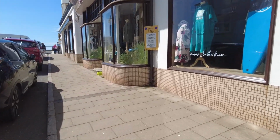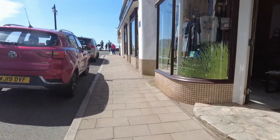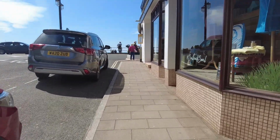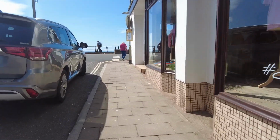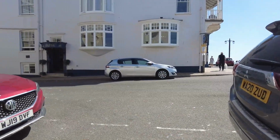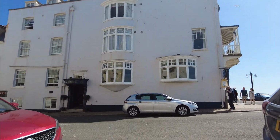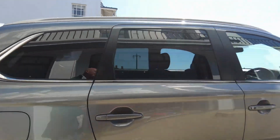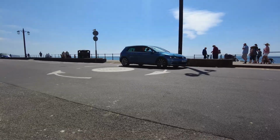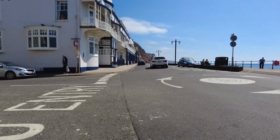So we're coming out to Sidmouth's famous promenade, which is such an attraction for people to come down here, and on a day like today. We're just passing the Royal York, the first purpose-built hotel in Sidmouth. Wow, it must have a lot of bedrooms. It's quite large, isn't it? And it's got wonderful views over the seafront as well. Oh, it's a wonderful building, isn't it?